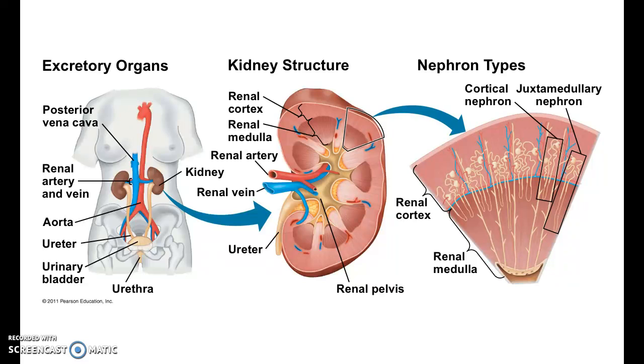Okay, so now we're going to go into detail about the human urinary tract system. Let's start with just the anatomy portion of it. You obviously have two kidneys. Each kidney has about 1 million nephrons. Nephrons are just specialized kidney cells. Most of your filtration and all of that cool stuff takes place in the nephron.